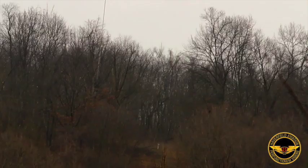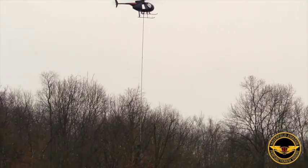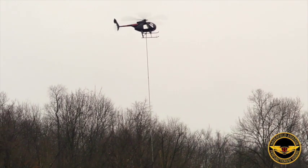This is because it's the most cost-effective method, most efficient method, and the cost savings ultimately gets returned back to the ratepayer. The speed and efficiency of Haverfield's helicopter and aerial saw is second to none.